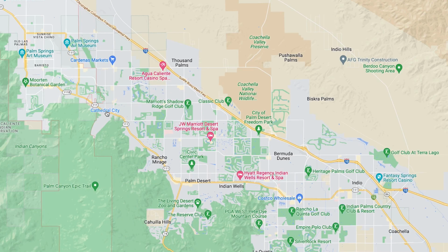My advice is stay here for a week, take Highway 111 from Palm Springs all the way to La Quinta, and in maybe 2 hours you could see the entire area. It's really that small of a city, of a valley, so that's a good recommendation if I say so myself, pat myself on the back.